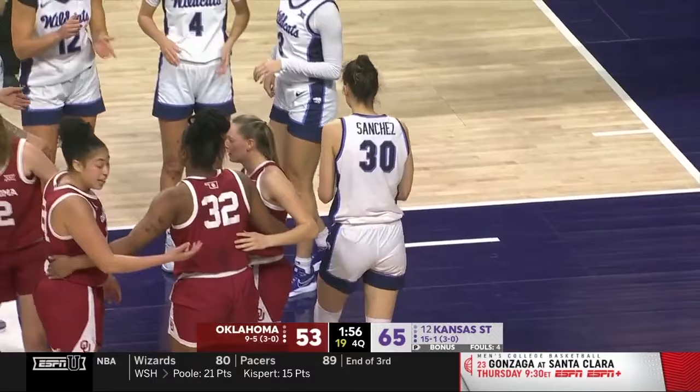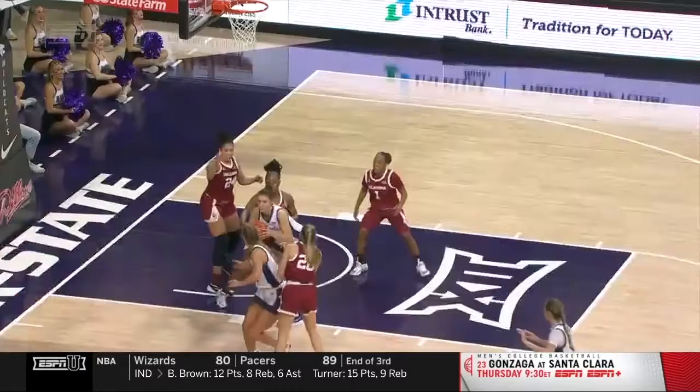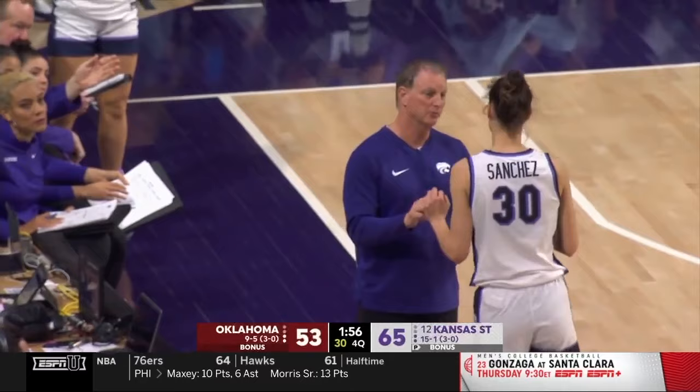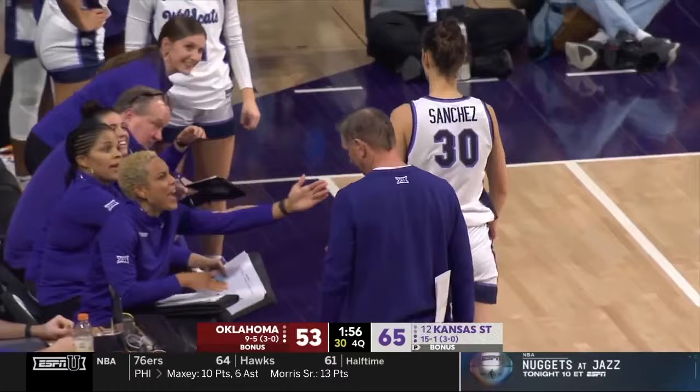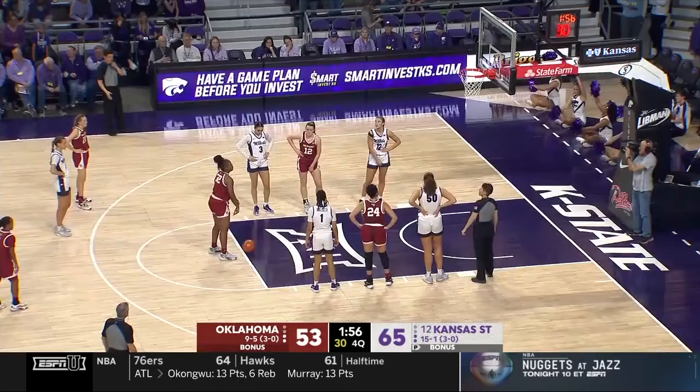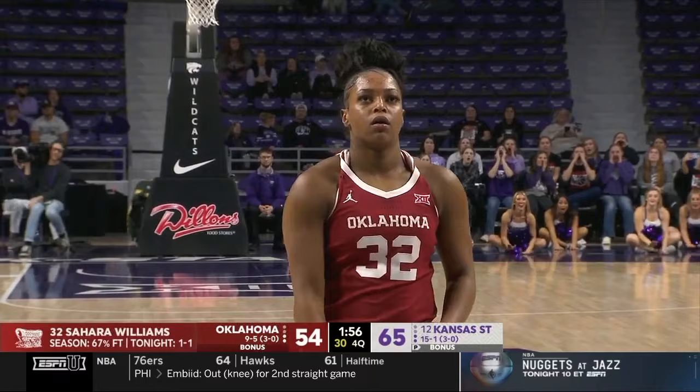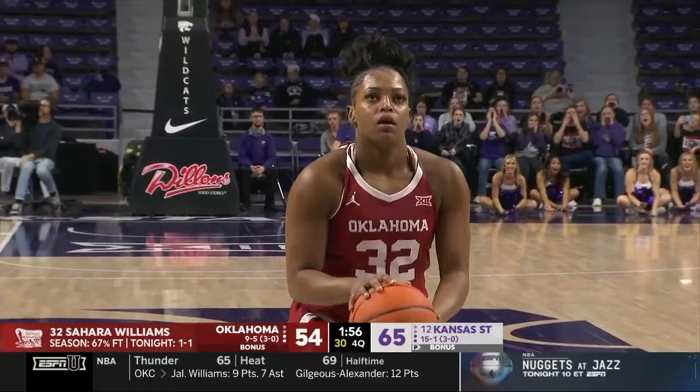That's the first foul on Sanchez, and Sahara Williams will go to the free throw line. Great offensive rebound by Sanchez, finding Walker, cutting backdoor. Nice pass. Those are two players that weren't playing for Kansas State last year and really add to their depth. Sanchez and Walker both come off the bench. You've said a lot of good things about Walker today. Sanchez also has really contributed. Williams at the free throw line. She is going to be one of those players that's going to be really, really good.